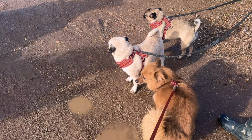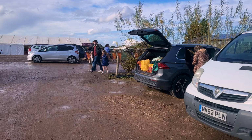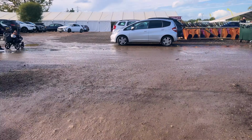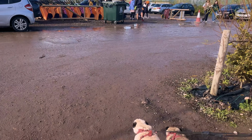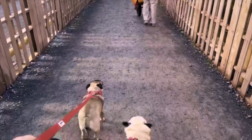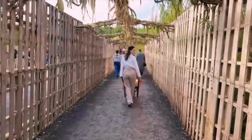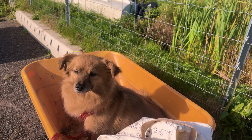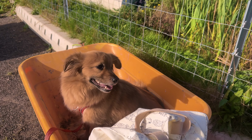Excited? We're going pumpkin picking. I know. First decision of the day is what colour wheelbarrow. We're pretty sure we're going to go for orange because look, it's just autumnal. But yeah, look how busy this is. It's just people everywhere. Love a wheelbarrow, don't you, Dylan? You love it.